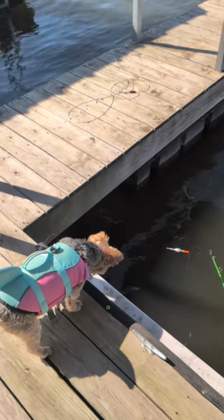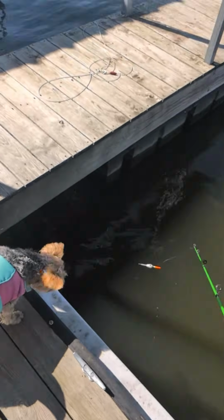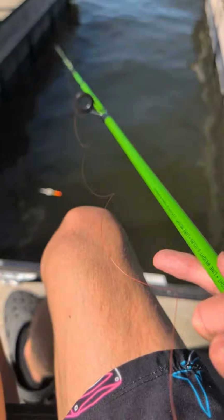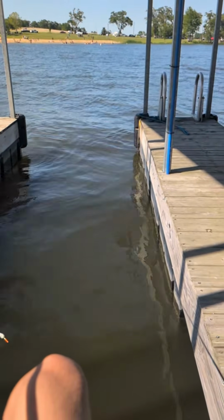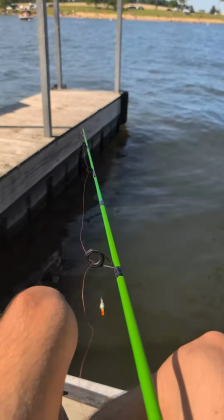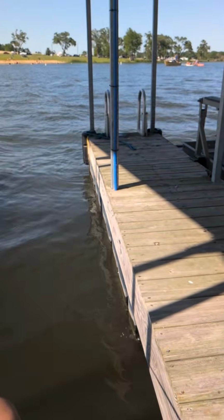I hate when you catch a soft-shell turtle because they usually swallow the hook and you can't get the hook out. Yeah, we don't have a lot of soft-shelled turtles. I'm sorry. We have a lot of snapping turtles, so they usually swallow the hook too. So yeah, you gotta be extra careful with those.